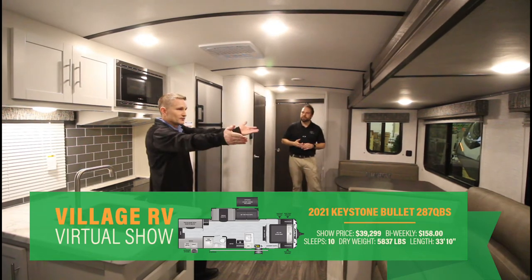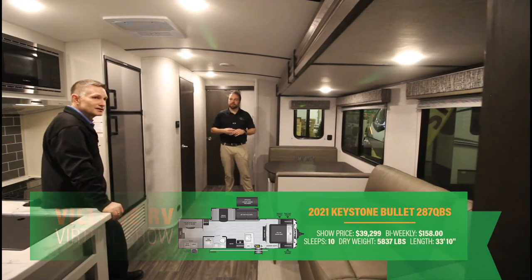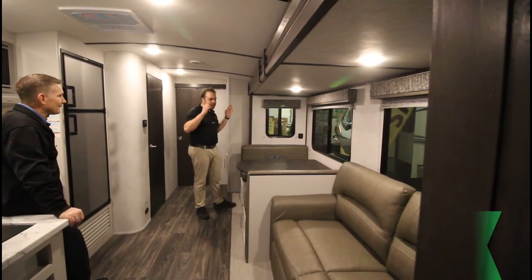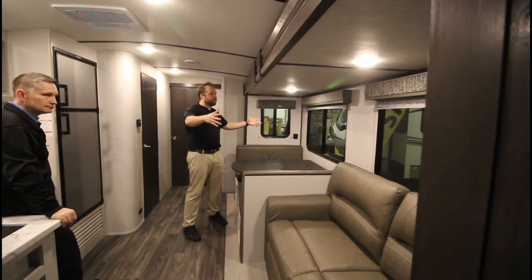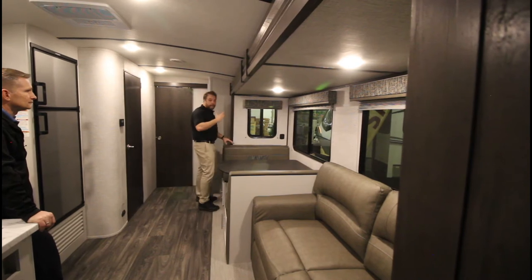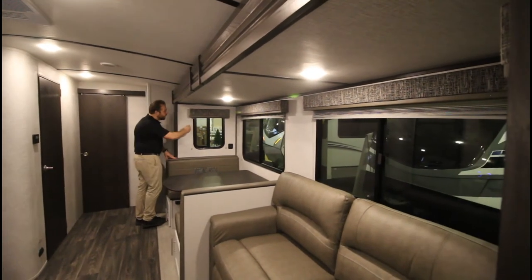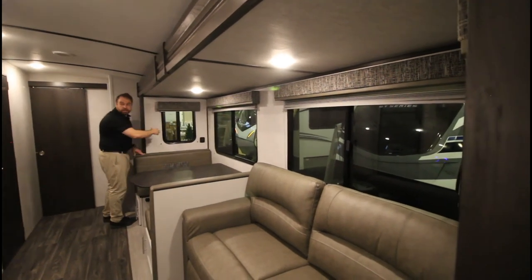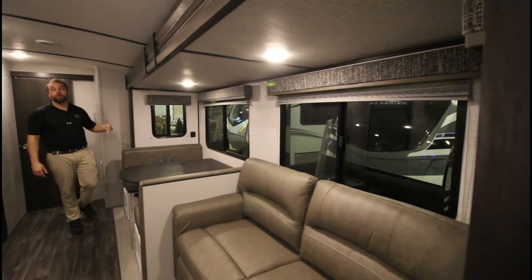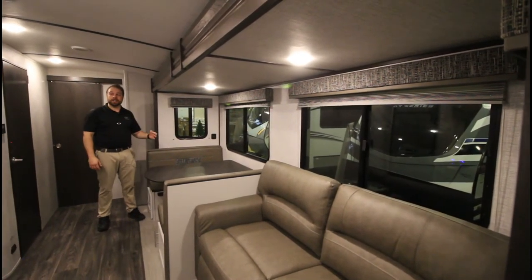Yeah, a good example is those windows. Huge windows on the slide side, and I see they all open as well. Yeah, so again, huge window space to give you lots of natural light. And again, they all open. And where Keystone and Keystone Bullet takes it a step further, all these windows are framed out. So you have aluminum framing all framed out here. So when you're going down the road and it's vibrating, you're not going to have a window falling out. It's just a little bit better construction.